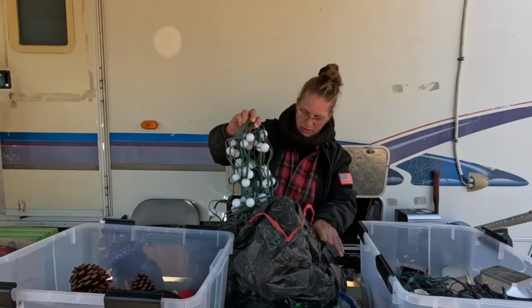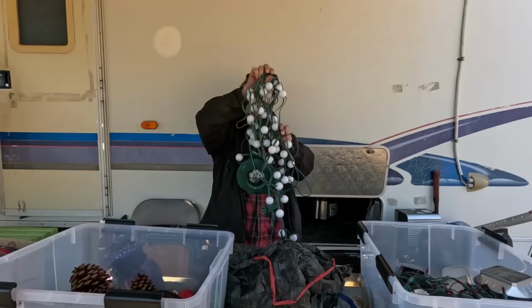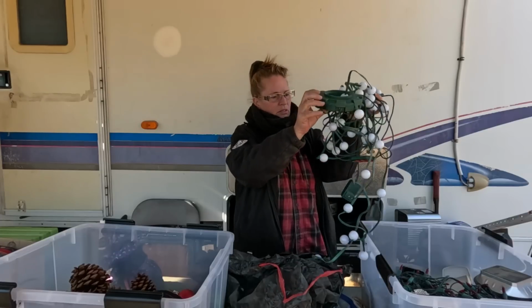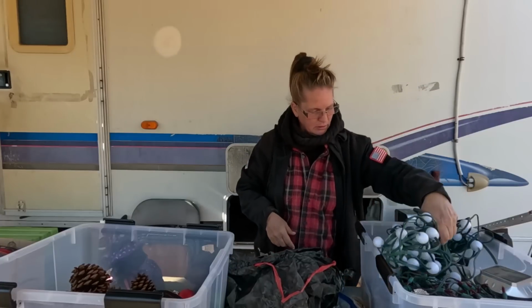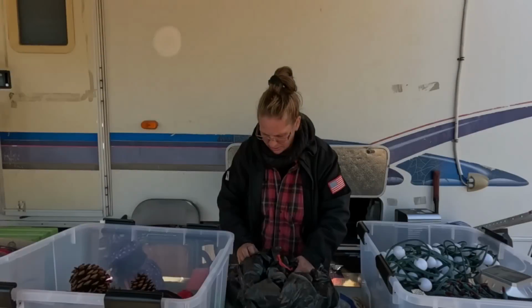And then we've got, this is really cool. Hopefully this didn't get damaged. This is a little thing you set up on the top of your tree, and then all these little ropes of lights dangle down. And it's got a remote with it and everything. So we're going to put that over there for right now. That's it.